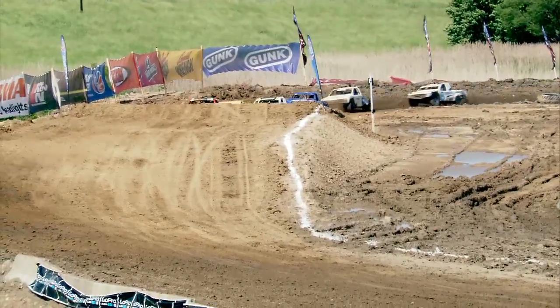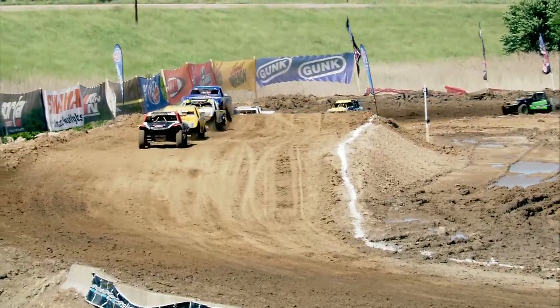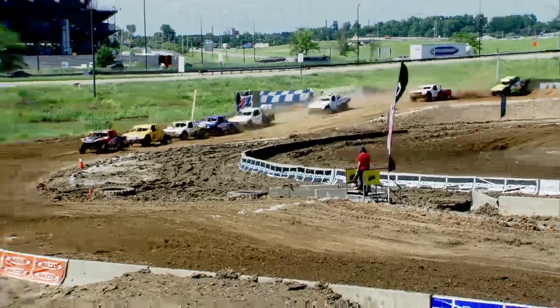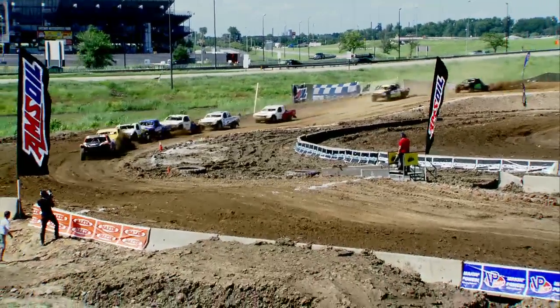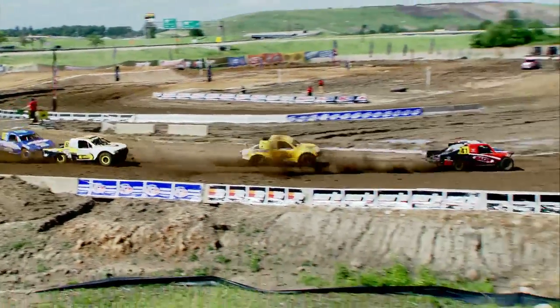Let's find out how it is again. Now, this is a single-file restart. Since we started the original start, this is a single-file restart. You cannot pass until you get past that white chalk line. You see the acceleration zone between those two cones? You can get on the gas. He started early. A face full of that for Cam Reimers.